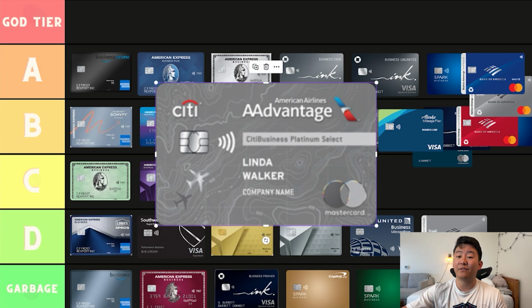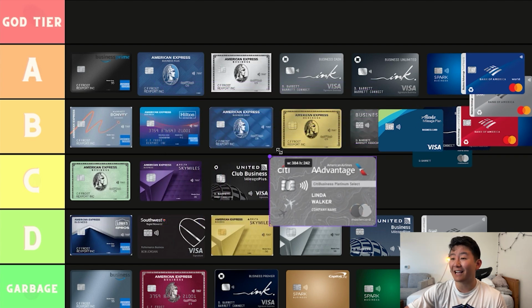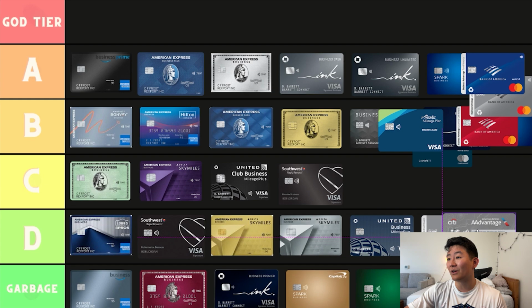It also comes with free first check bag, 25% savings on in-flight purchases, and preferred boarding. And as always, co-branded airline credit cards are extremely lackluster, and for that reason, we're going to be relegating it with all the other ones as a D tier credit card. Honestly though, this is pretty mid. It's a very low D tier for me.